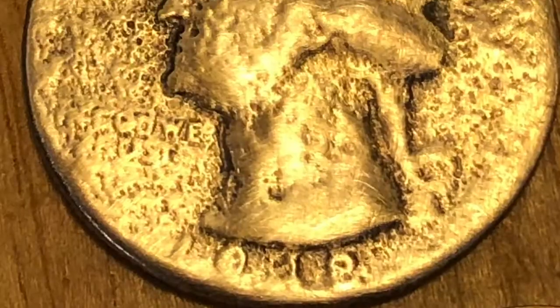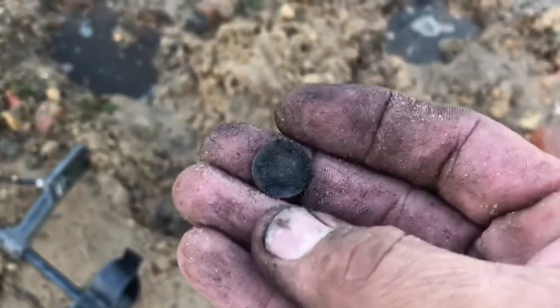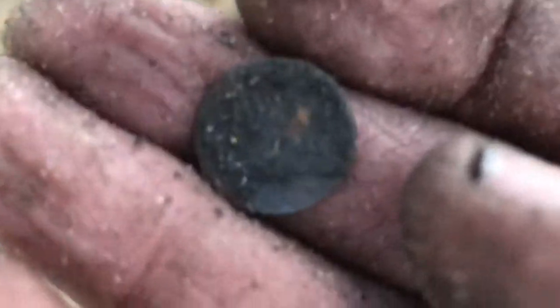All right, we'll clean it up a little bit more later because the tide is coming in and I don't have much time. Cha-ching! Silver number two. All right, it's dark. It's silver. I believe it's a Mercury. It's gonna need some love though. Looks like a Mercury from the back.